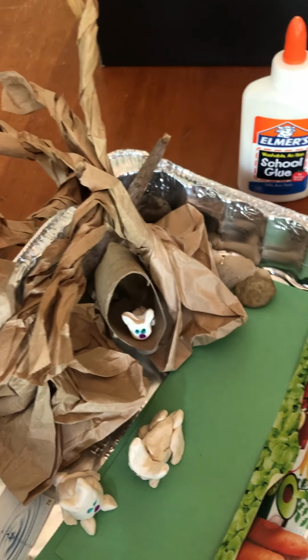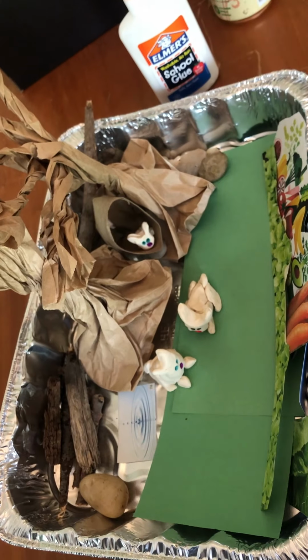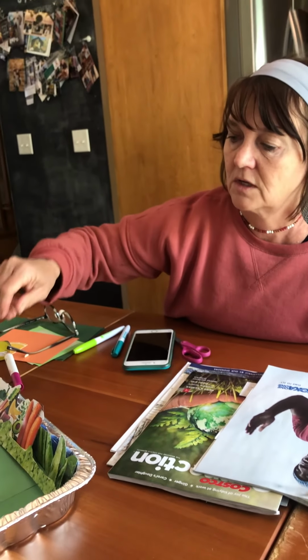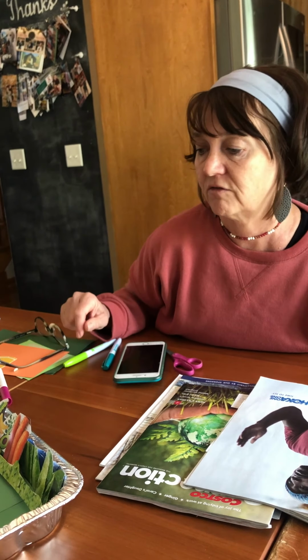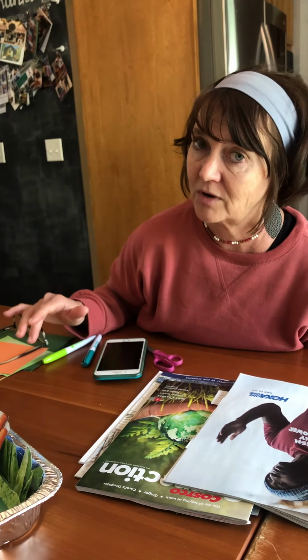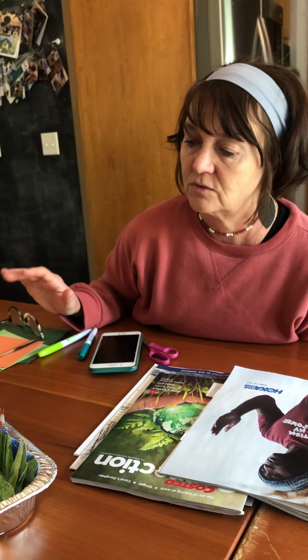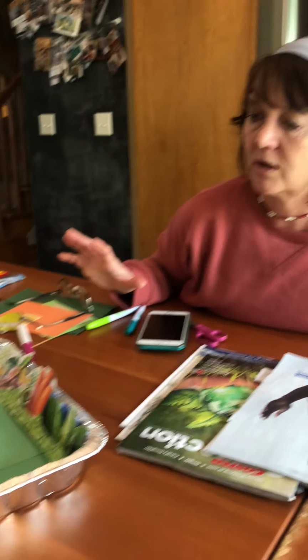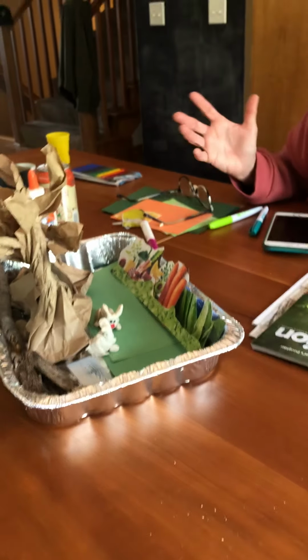I think this is a really fun project, and it helps us think about how do we use up the 3D space inside of a tray, just considering that this is everything that your animal needs to survive in their habitat. I hope you have fun with this. This is a great project to just get outside and do some collecting and some thinking about how can I make this habitat with what's right around the house.